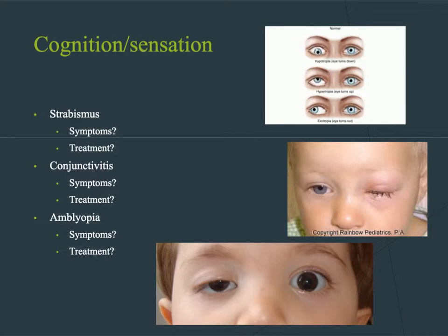Amblyopia is basically poor vision or a lazy eye. Basically what we're going to do is we're going to prevent visual defects. So if it's a strabismus, we're going to patch that good eye for a couple hours a day. We may do atropine drops. They may even do surgery to fix this type of an issue.